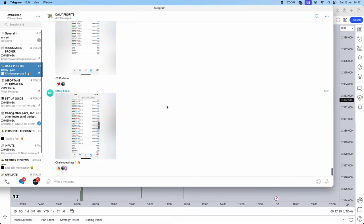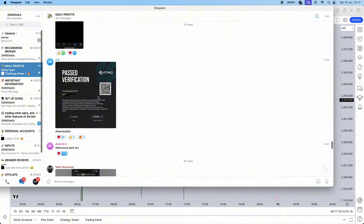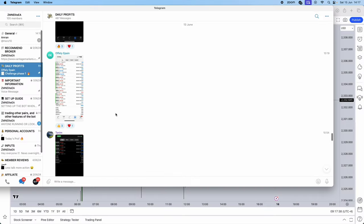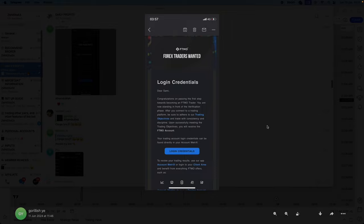Now, I just want to run you through some of our daily profits on the bot, and you can see there's a ton of them. So, firstly, starting off by, remember, it can pass FTMO accounts. Scan the barcode if you think I'm lying. And not only is there one, in the last week, there's been over 8 accounts passed using this bot. As you can see, another FTMO passed here.